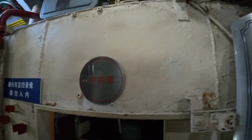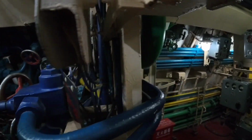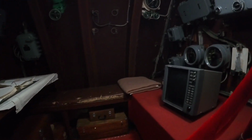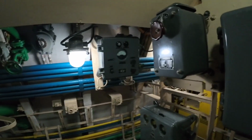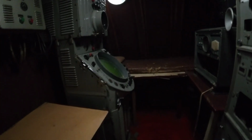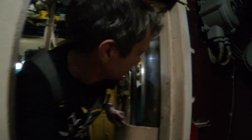This is the sonar room. Shangna Shi, I guess is sonar. Sounds like sonar. But there's a bunch of kids outside. I'm just gonna walk past them.